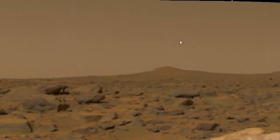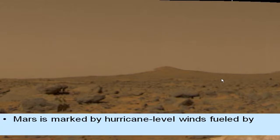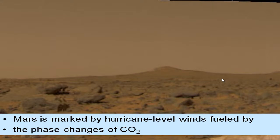Here's Mars. You can see the dust storm going up here. Mars is marked by hurricane-level winds fueled by the phase change of carbon dioxide, so it's a much more energetic change than, say, the way that winds are fueled on Earth, which is the phase change of water. So on Mars, you have more energy. The winds get up to 150 miles per hour, hurricane winds all the time. It would not be a fun place to have all this sand and dust flying at hurricane speeds.